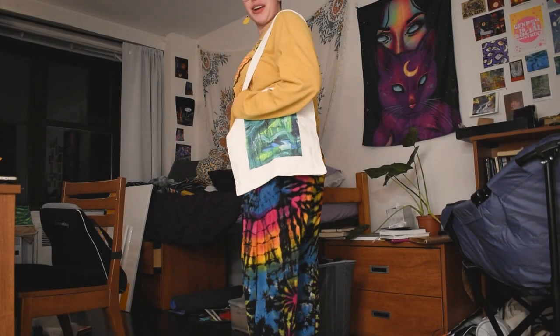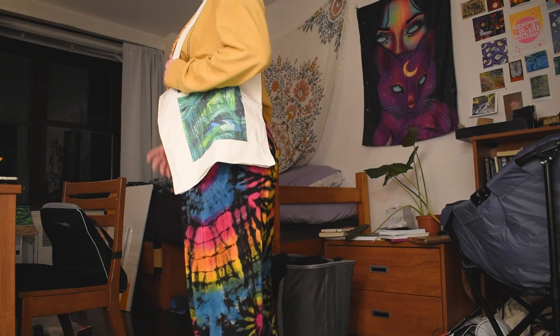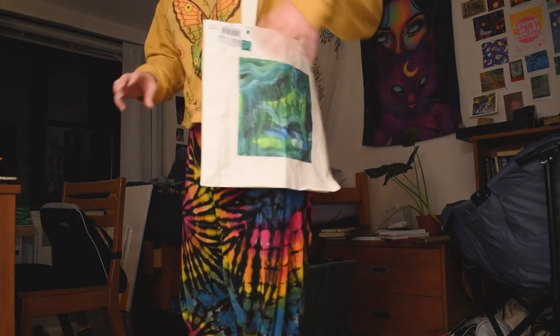The size is kind of perfect. It's the perfect hand-holding height. They're actually pretty cute size. I've never seen this square type size in a tote bag before. I'm so excited. Oh my god. My heart is beating so fast.